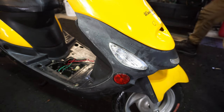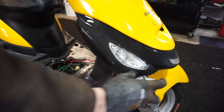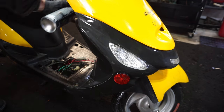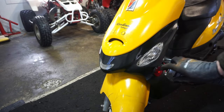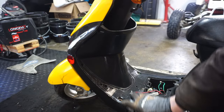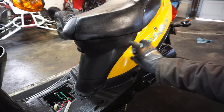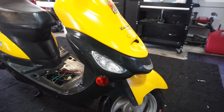You're supposed to just spray it on and let it sit for a minute. Let's see what happens here. I'll spray the yellow too a little bit. Doesn't hurt. All right, we'll come back in a minute, wipe it off, and see if it stays like that. All right, it's been about a minute. Just wipe it off.